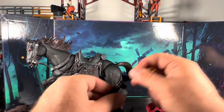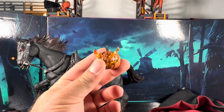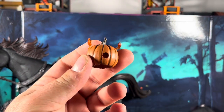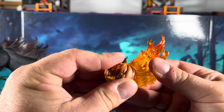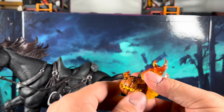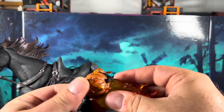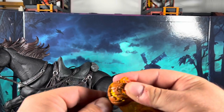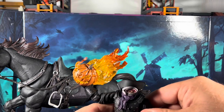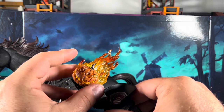And I'm going to remove the head right there. And I'm just going to zoom in a little bit. So here's the peg hole on the back, and this is what the flaming effect looks like on the back of that. So you can have this in his hand, like so. Like I said, you can have them kind of looking like he's throwing a flaming pumpkin at you, or about to. Kind of have him rear up and like he's about to whip it right at you.